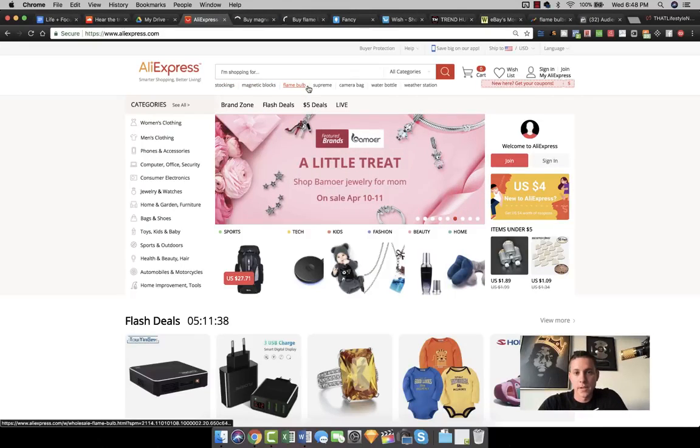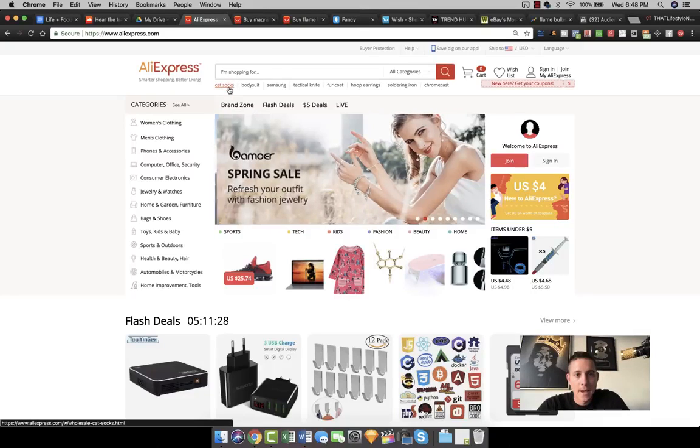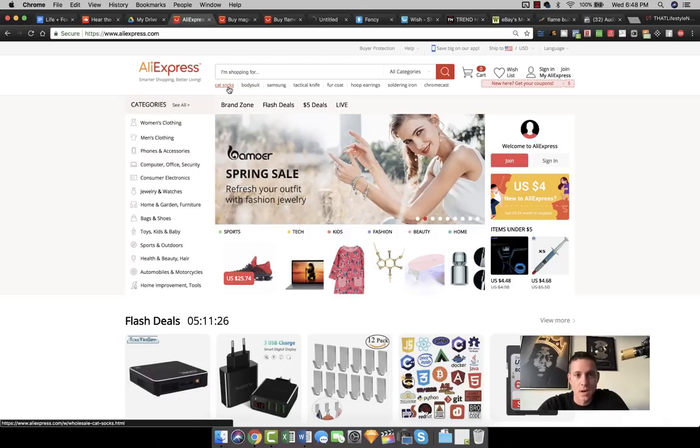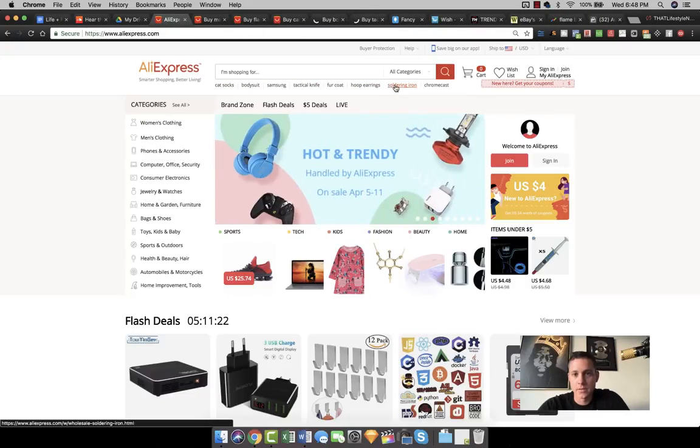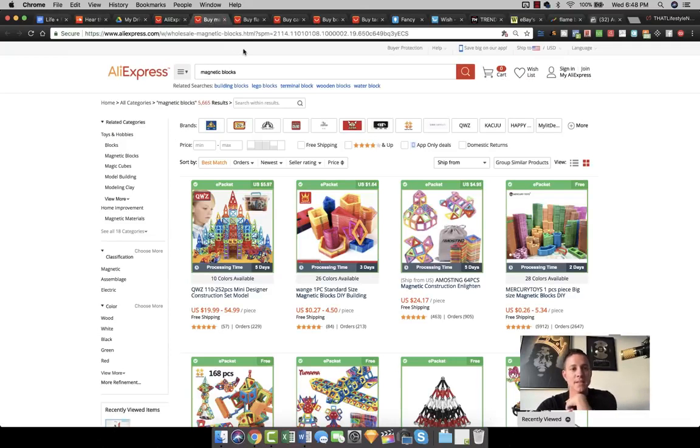Magnetic blocks, flame bulb, water bottle I'm probably not going to look at. But the cool thing is if you reload the site, and I just press Command R there, I'm on a Mac. It's the same thing with a PC. I think it's Control R to refresh the page. You can look at cat socks, body suits, tactical knife, hoop earrings, soldering iron, Chromecast, right? There's a ton of different things that you can find using this method, and you can take a look at these actual search results.